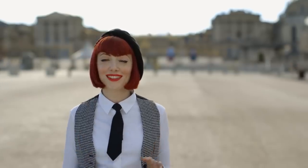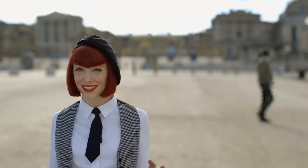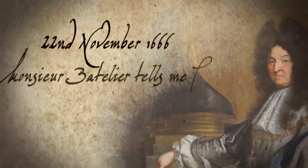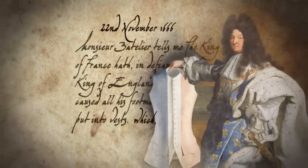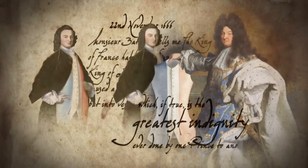Sadly for Charles, according to Pepys, Louis thought so little of his cousin's vests that he dressed his servants in them. 22nd of November, 1666. Monsieur Bertellier tells me the King of France hath, in defiance to the King of England, caused all his footmen to be put into vests, which, if true, is the greatest indignity ever done by one prince to another.